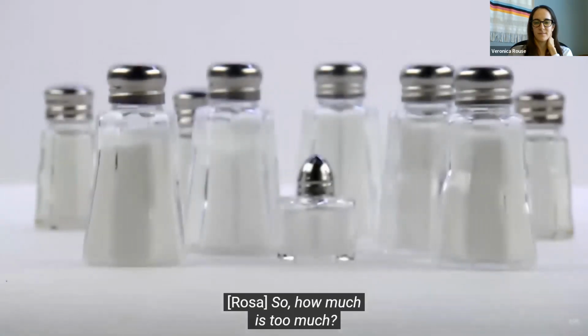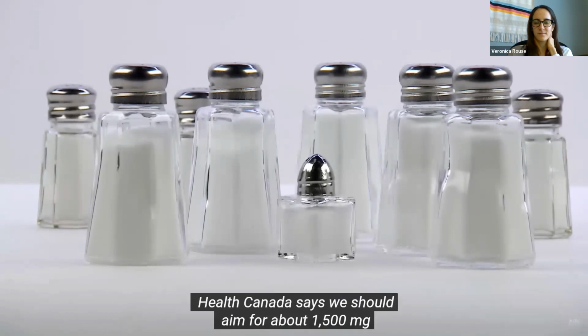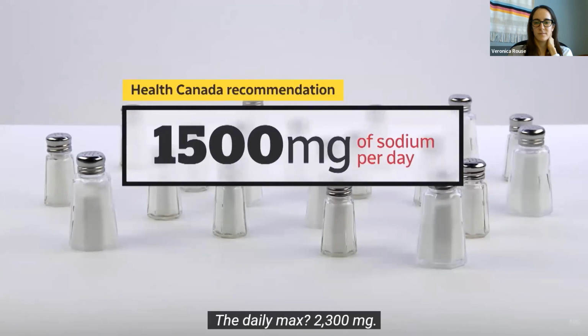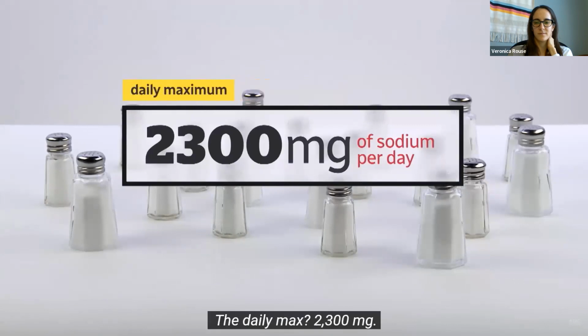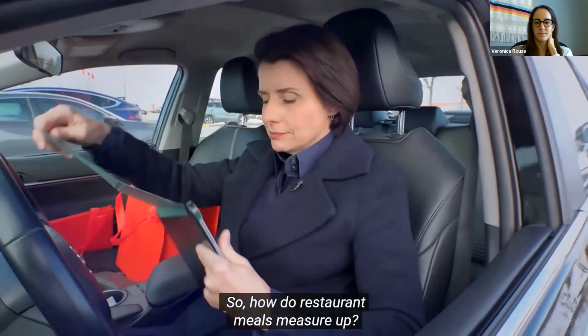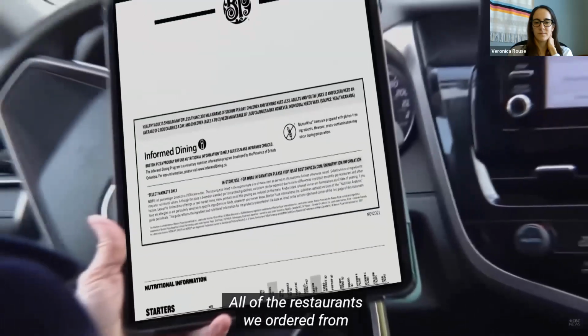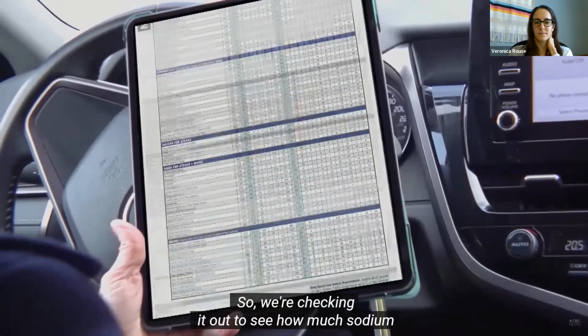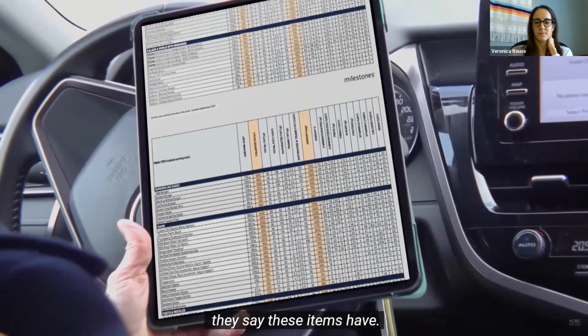So how much is too much? Health Canada says we should aim for about 1,500 milligrams of sodium a day. The daily max, 2,300 milligrams. So how do restaurant meals measure up? All of the restaurants we ordered from have their nutrition info on their websites. So we're checking it out to see how much sodium they say these items have.